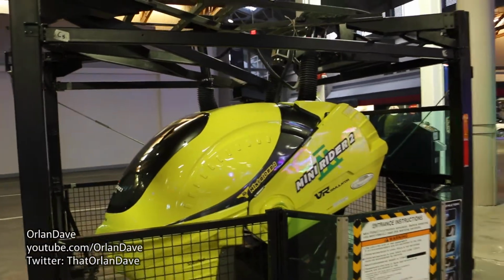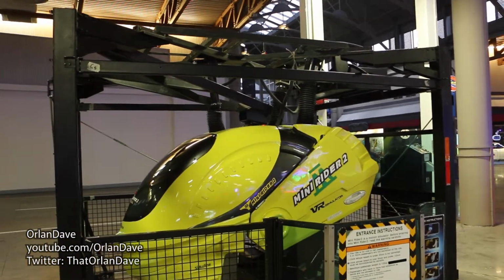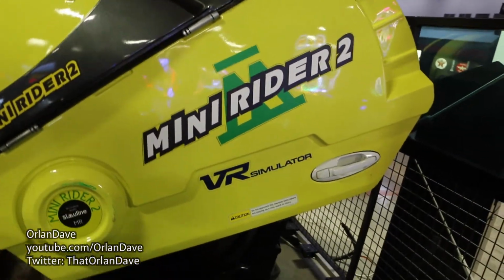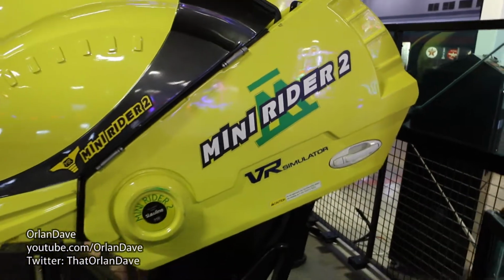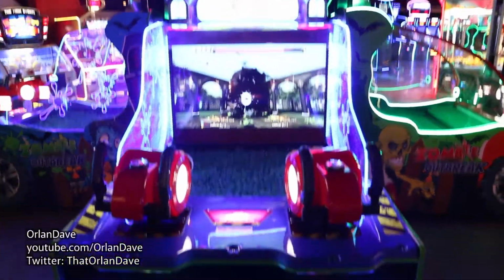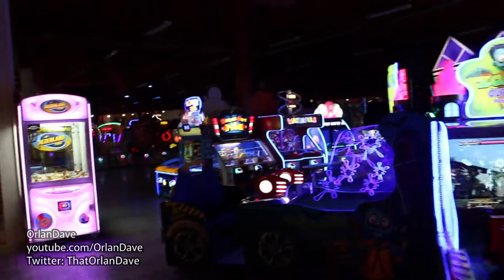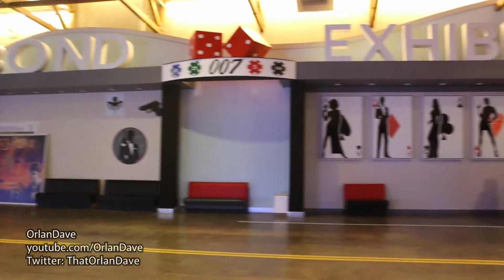This looks like something from a few decades ago that was like the new cool thing that never really came to be, but I don't know how old it is. It's a VR simulator. It might be from like the first round when VR was starting to be, look at this, literally from a car. When VR was becoming a big thing and then it just kind of went away for a decade or two. I think this is that game where you actually shoot water at the screen. Kind of strange. So a pretty good amount of games here in the arcade. They have a Bond exhibit.